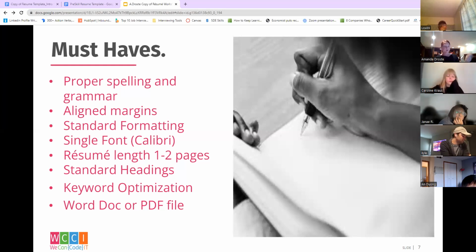Another key piece of bonus information: never put anything on your resume that you're not prepared to talk about. Right? Because they will ask you directly about something that you have on your resume, or they might ask you a long-winded question based on something that you've put there to get a sense of your competencies or your ability to problem solve.